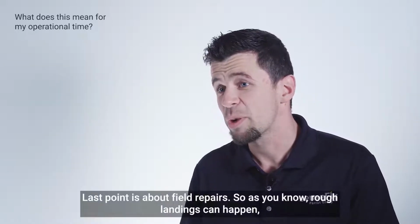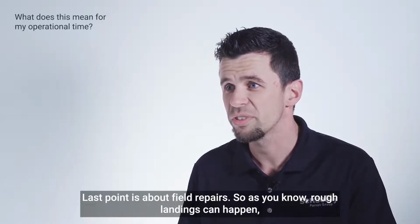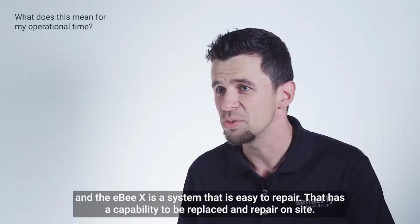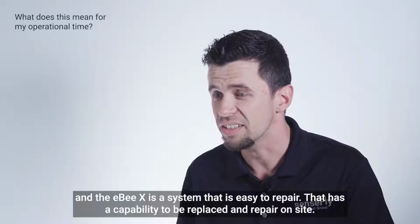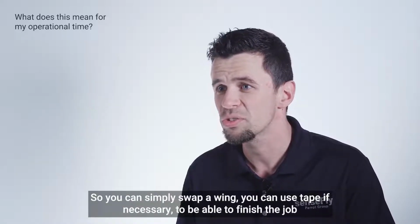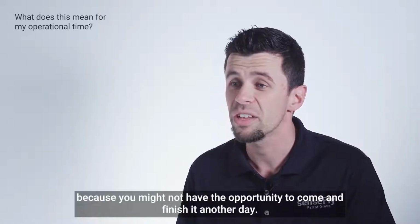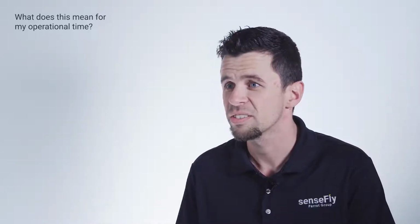Last point is about field repair. As you know, rough landings can happen, and the EBX is a system that is easy to replace, that has the capability to be replaced and repaired on site. So you can simply swap a wing, you can tape it also if necessary to be able to finish the job, because you might not have the opportunity to come and finish it another day.